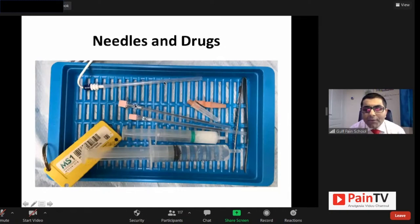You would have the radio frequency electrode and radio frequency needle. These are the conventional needles. Now, things that I have changed over a period of time: I've ditched steroids. I do not inject steroids after the radio frequency treatments. So that's something that I've changed.